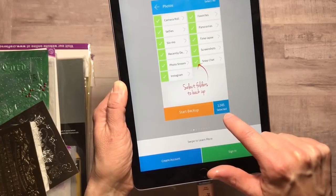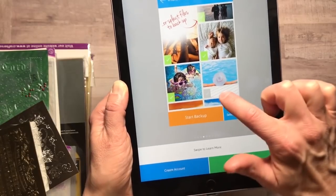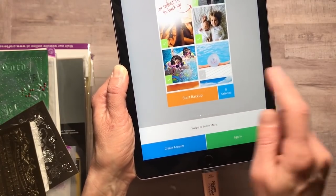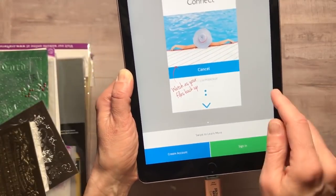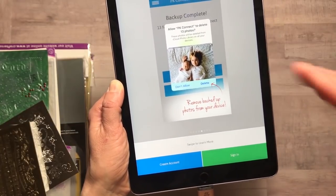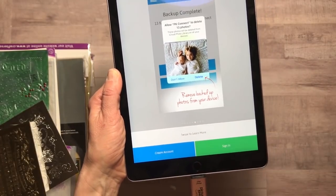And I mean, look how many, just in this example that it shows, that it will store 1,245 photos. And then you can actually go through and you check. First you'll see them with gray, and then when you touch them, they'll turn green, a green check mark. And then those would be the ones that would be transferred when you say start backup. It'll be transferred then to the Picture Keeper Connect. That's hard to say. And then you can actually see the backup happening. So when it gets done, it says, do you want to remove the photos from your iPhone or iPad? You can say yes, or you can say no and leave them on there. I have been leaving them on there just as a backup until I know for sure that they get transferred over.